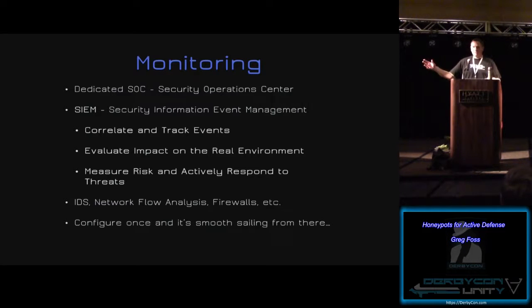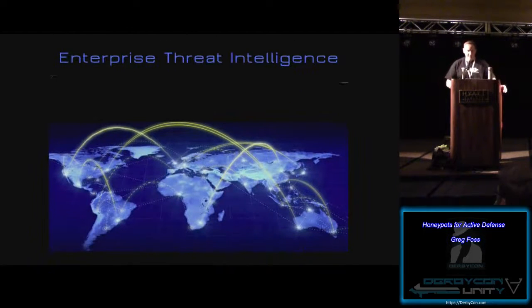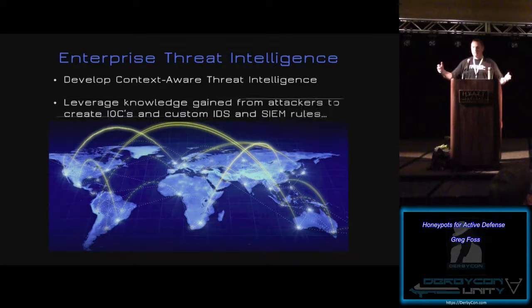So if they've been doing this over here in the honeypots, what has this user been doing against real systems for the past 30 days? You want to tie the pieces together using honeypots as the glue in between all of this. And once you have a very good network of all of this set up, you can start to create your own enterprise threat intelligence. Threat intel is totally overused, but what I'm talking about here is context-aware threat intel. This is stuff that's directly affecting you and your unique industry.